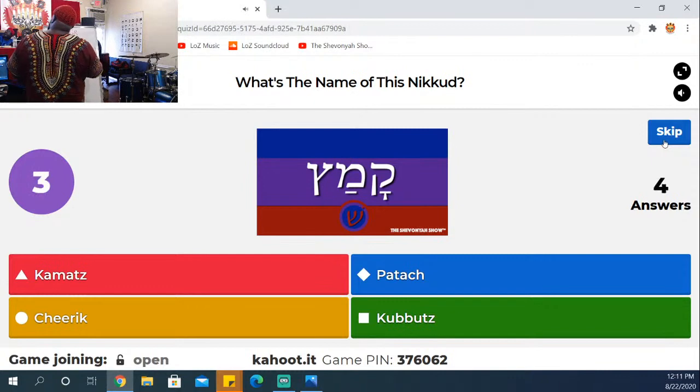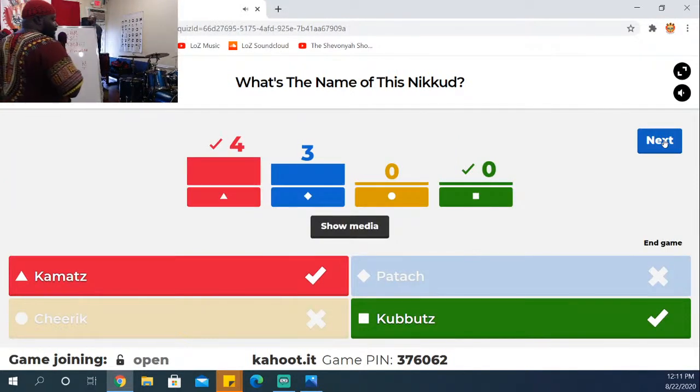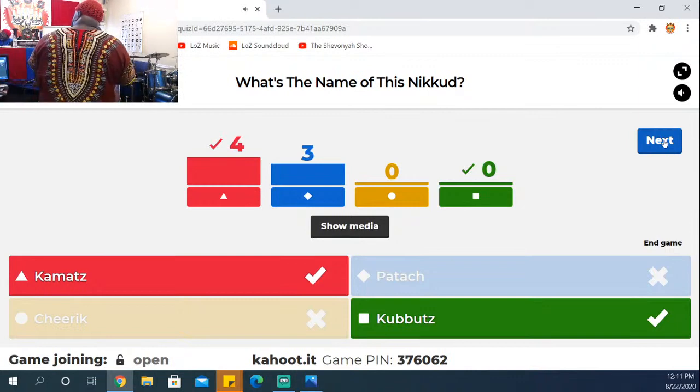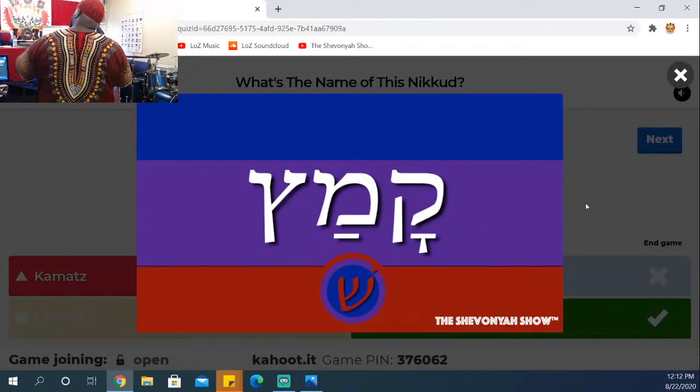Ooh, taking a little minute to get this one. Come on. This should be easy. Partially correct. I got the red one. You got the red one. Yeah, I got the blue one. Kamats. I didn't know it was the other Kamats.